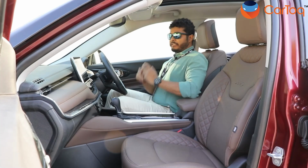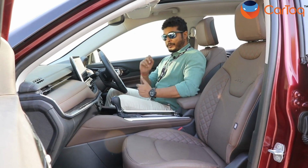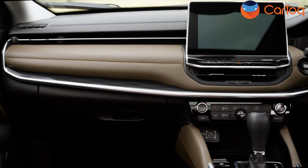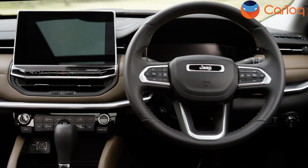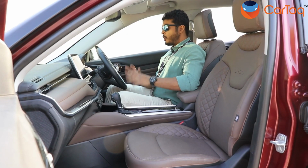Compass. Now we are in the front row seat of the Jeep Meridian, and if you have driven the Compass or have sat in the car, you will find the dashboard and the seats and the steering wheel and the infotainment system and even the instrument cluster very similar to that. However, there are a few color changes which make it look a bit more premium. Now let's start with all the things.